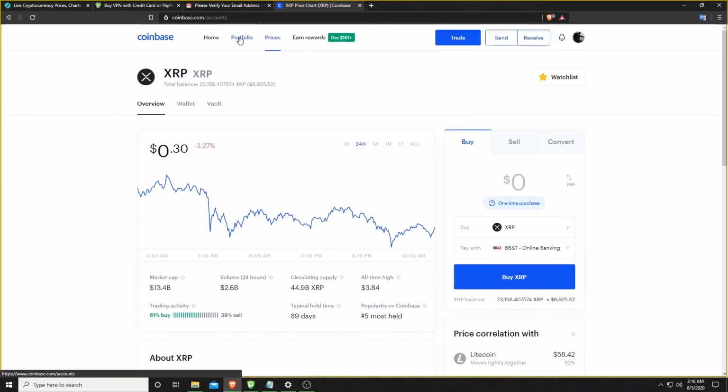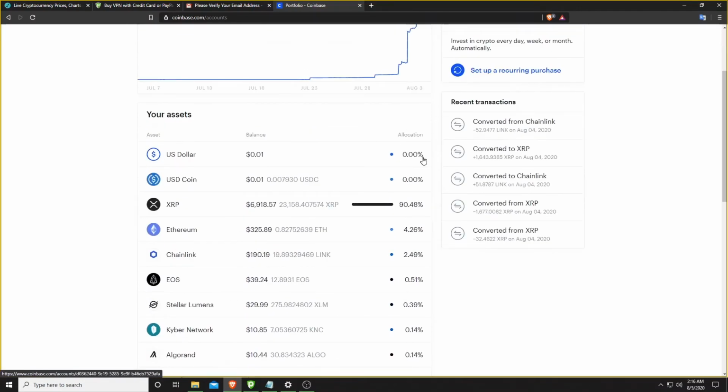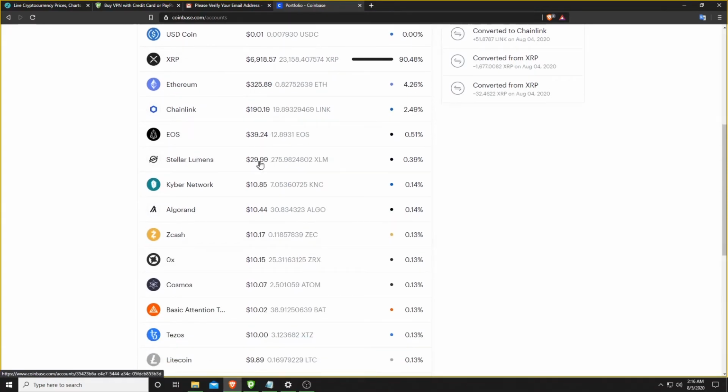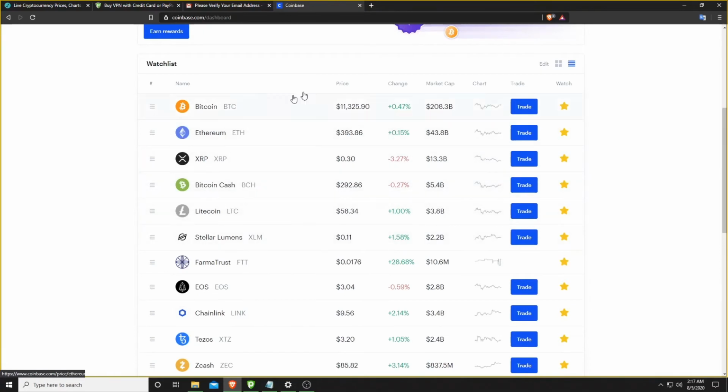So we're at our portfolio. Here's your ticket right here. This is how you're going to get into this market. Simply just pick. You can go home, pick anyone. XRP is a great choice.